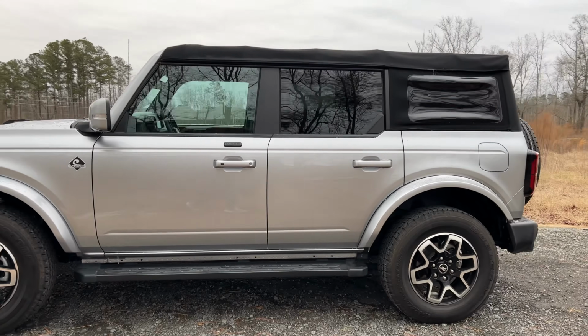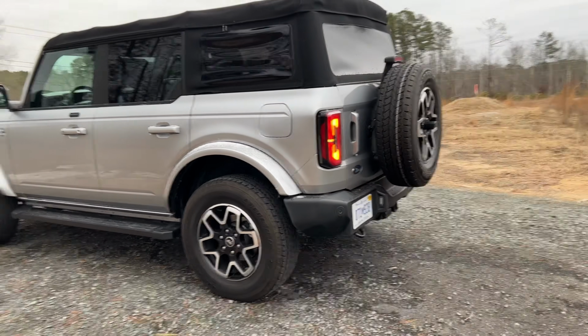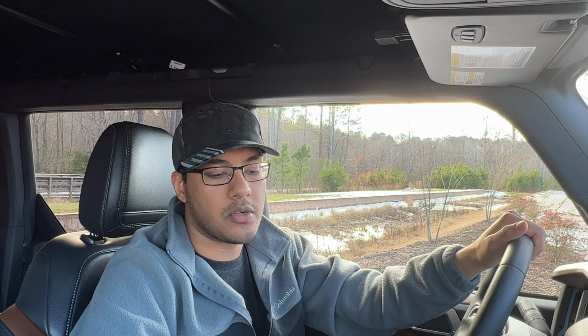I hate how it just continuously turns off on me. I have to keep pressing the button, which is very annoying. This isn't the only car to do that. There are other vehicles that just randomly turn off the air recirculation button.